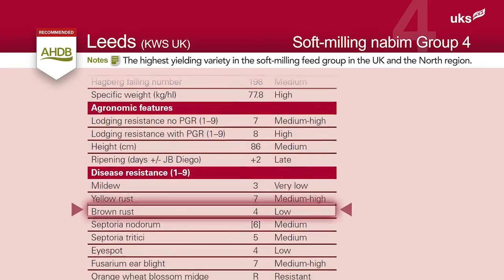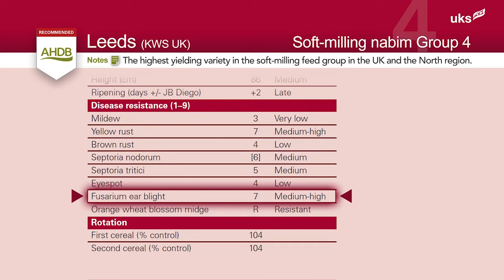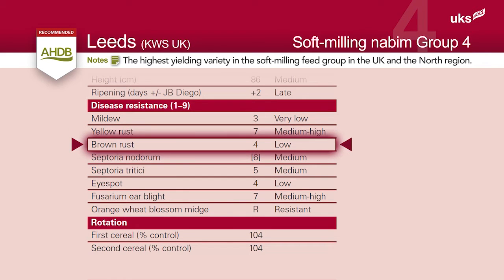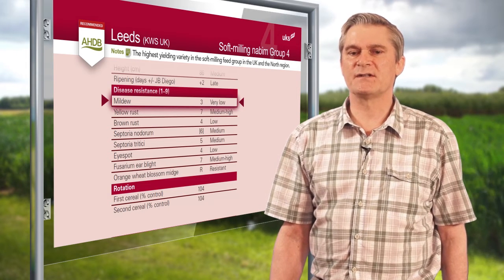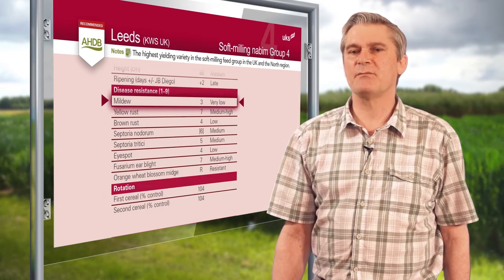Leeds is resistant to orange wheat blossom midge, has above average resistance to fusarium head blight and high resistance to yellow rust. It is susceptible to brown rust and very susceptible to mildew. It is stiff-strawed and has relatively good resistance to sprouting compared with other varieties in the group, but it is late maturing.